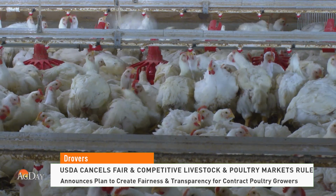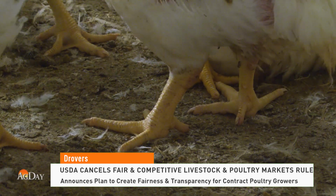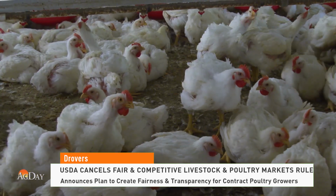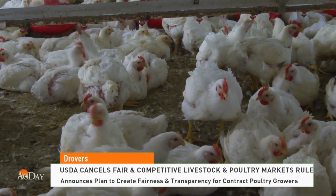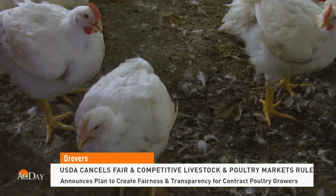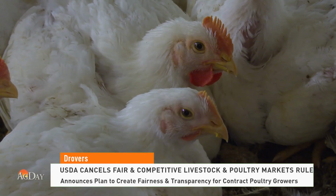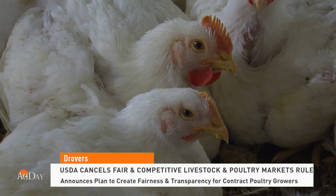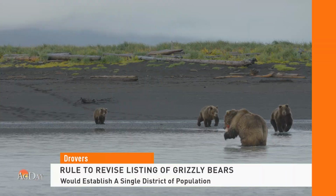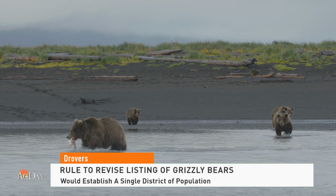Meanwhile, USDA announced a plan, it says, to create fairness and transparency for contract growers in the poultry industry. The rule would give chicken farmers better insight into companies' payment rates for their birds and would institute stability and fairness into what is commonly known as the tournament system. The American Farm Bureau says the final rule is a step in the right direction and will benefit contract poultry growers nationwide.